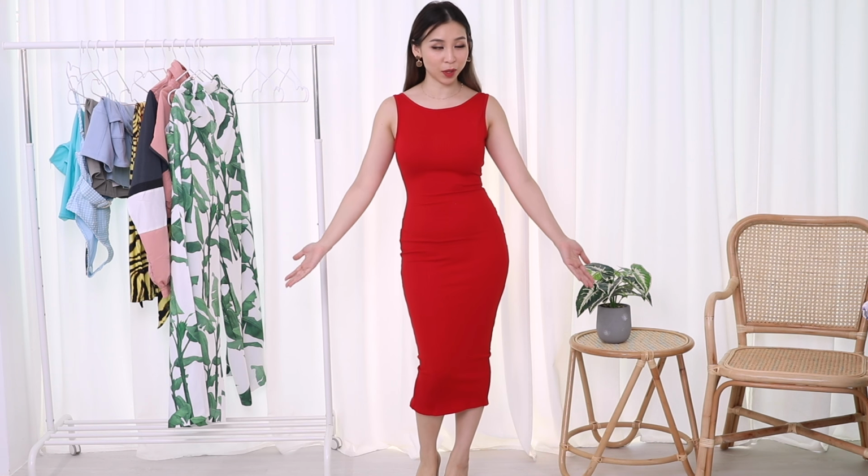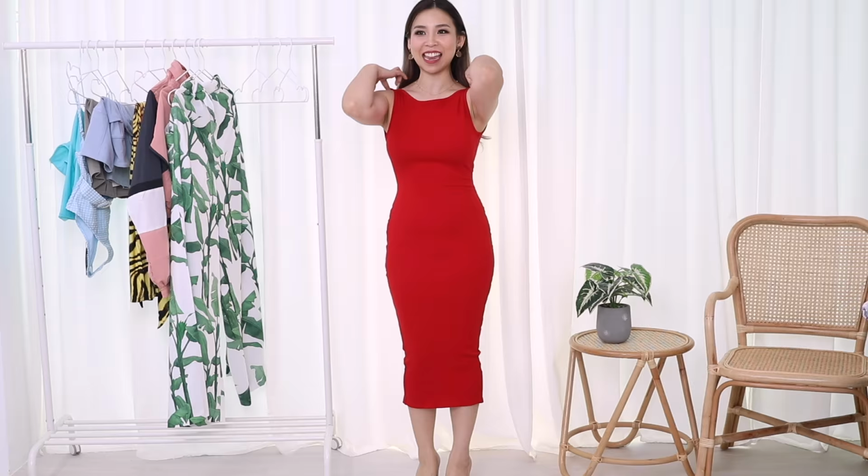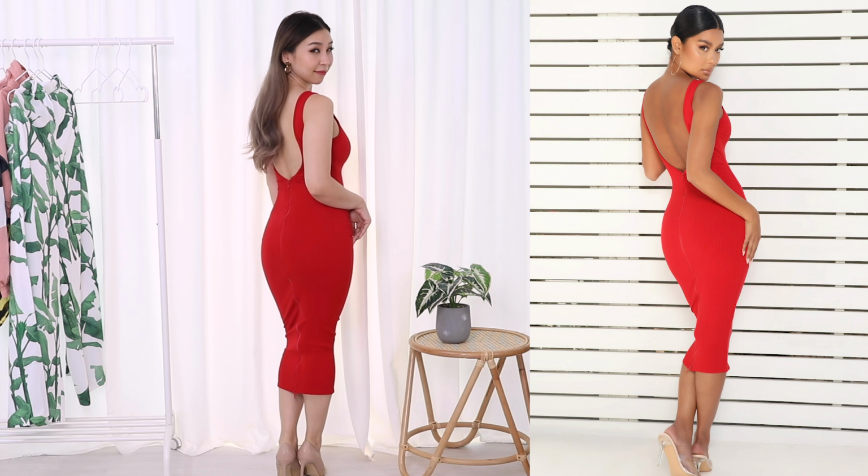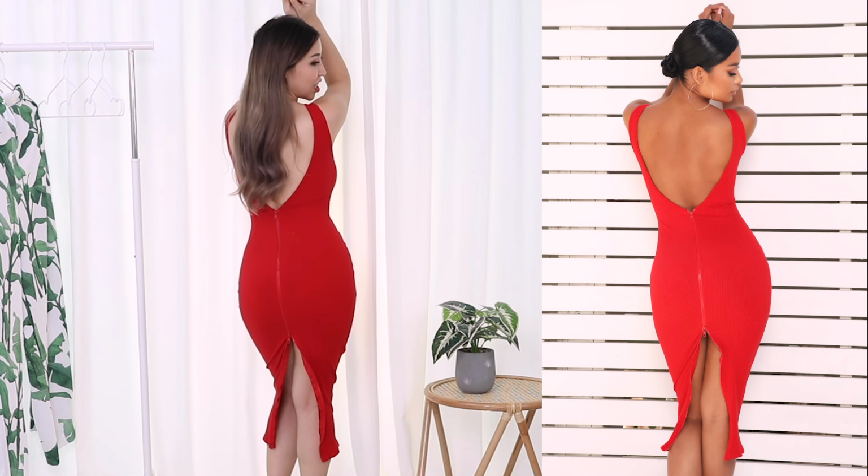What do we think, guys? What do we think, Alfred? Very nice. Very nice. You like? I do. I feel like I'm ready for date night, though we can't dine out yet. This is a very sexual pose.